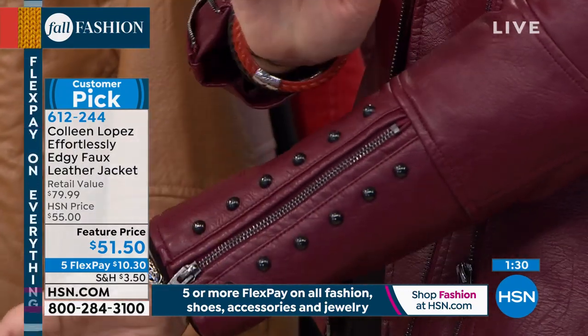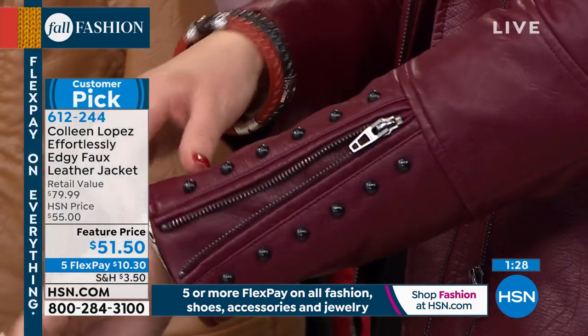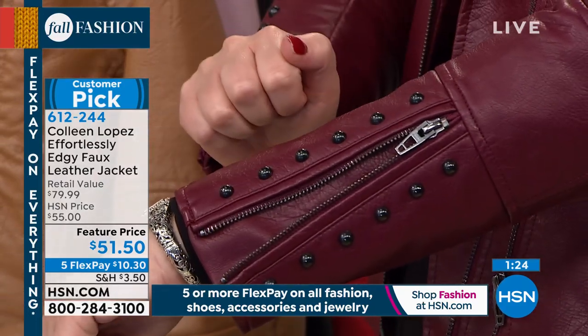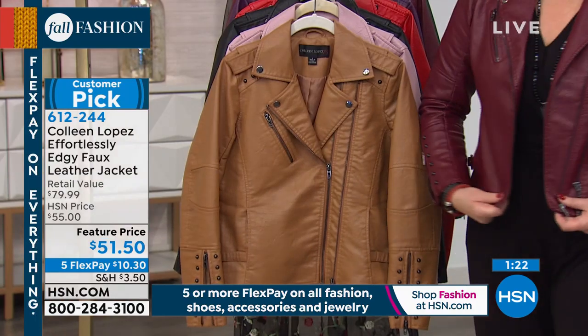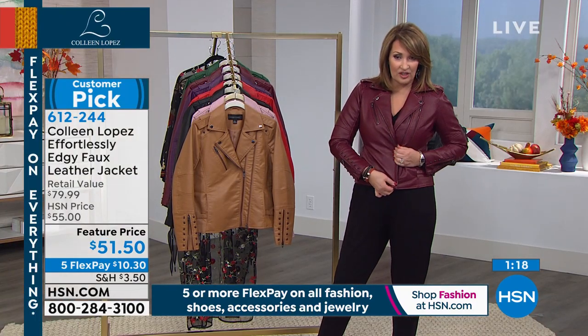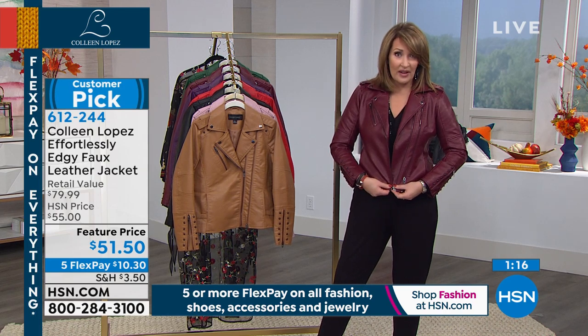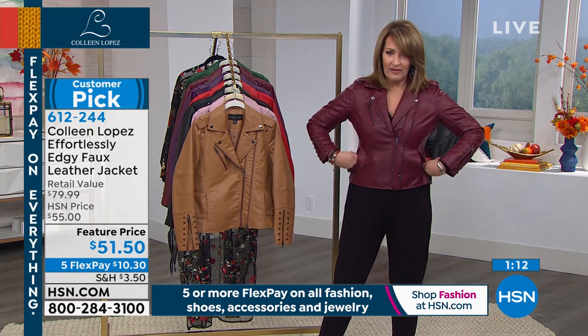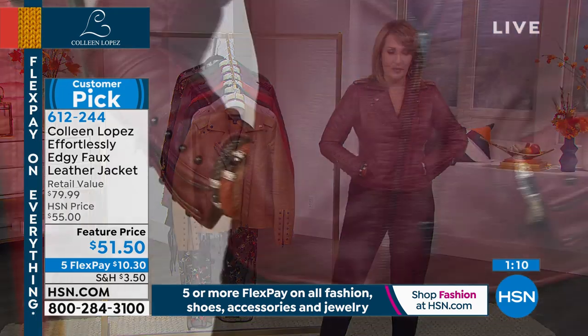I love that the sleeve is adjustable, so you can zip this open if you want a little bit more room, if you want to push your sleeve with the stud detail here. Isn't that sharp? And then the zippers, you have double working zippers, so if you want to really cinch the waist, you can kind of cinch it on the second zipper. I usually wear mine on the first zipper. They are completely zippable, which again, we love. Black and burgundy are the most popular.